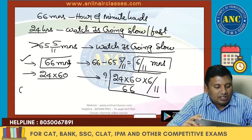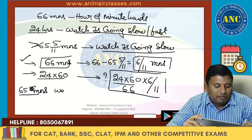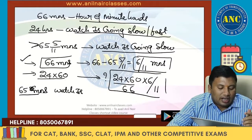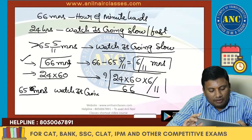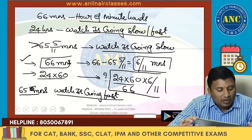Similarly, if it is less than 65 by 11 minutes in the question, that means the watch is going fast. I hope it is clear. Less than 8 o'clock, both are traveling fast, so the watch is going fast. Idea is clear, right? From there you can solve. Next one.